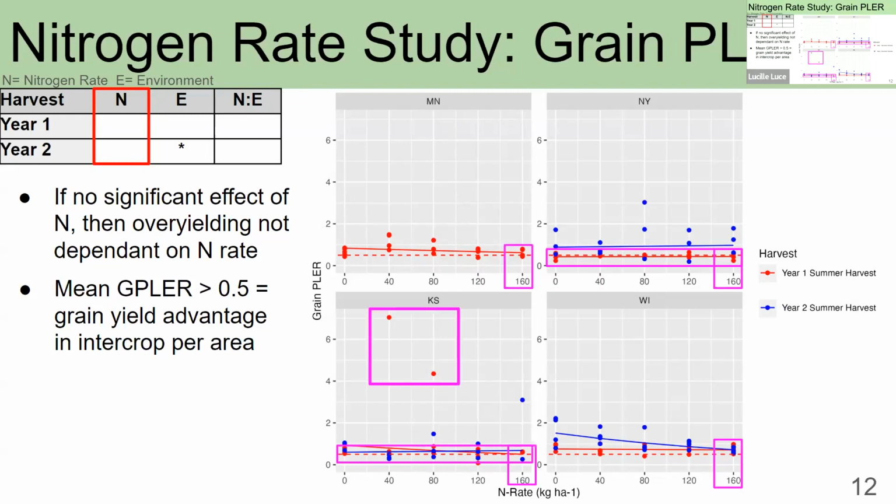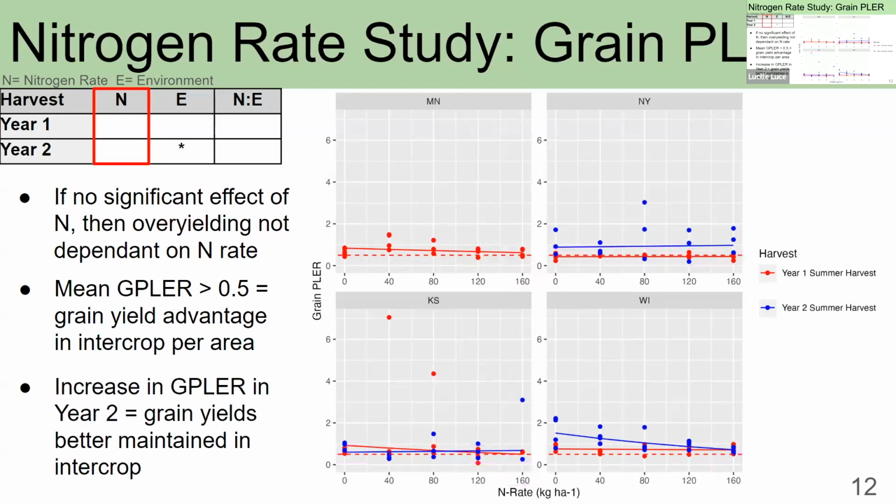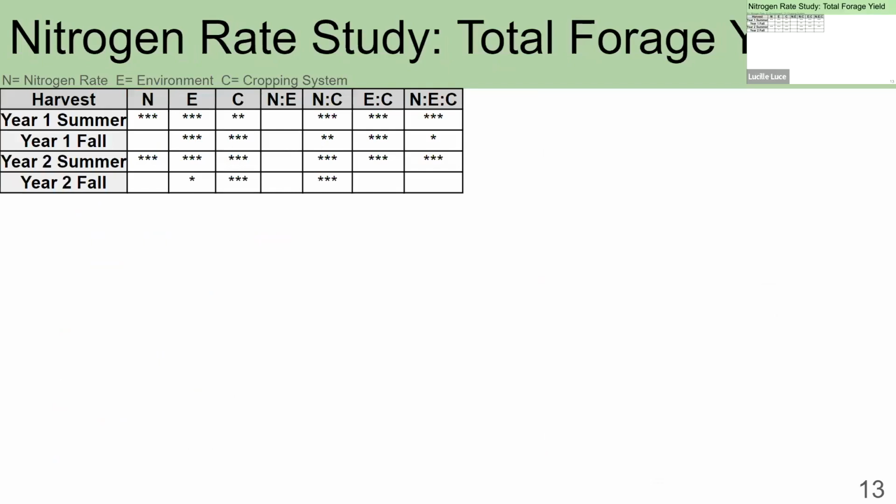We do see some outliers at Kansas, which may have skewed the Year 1 data in favor of a grain yield advantage in intercrop. But as Year 2 grain yields are preliminary, we hesitate to make any strong claims about the effect of nitrogen rate or cropping system on grain yields over time. We generally do observe that Year 2 grain partial LER values were higher across locations and nitrogen rates than Year 1, which can indicate that intercropping may help ameliorate grain yields declining over time.